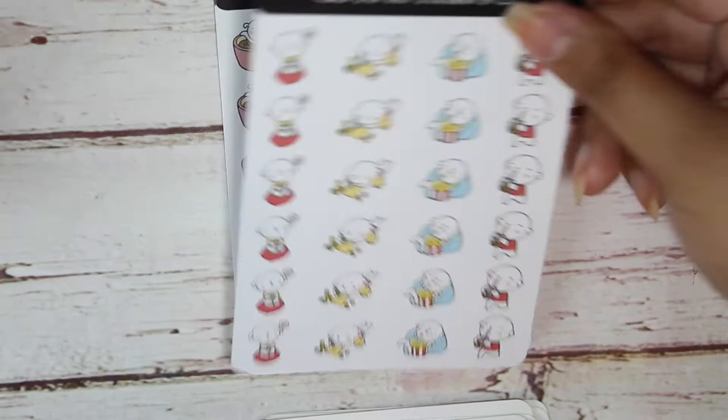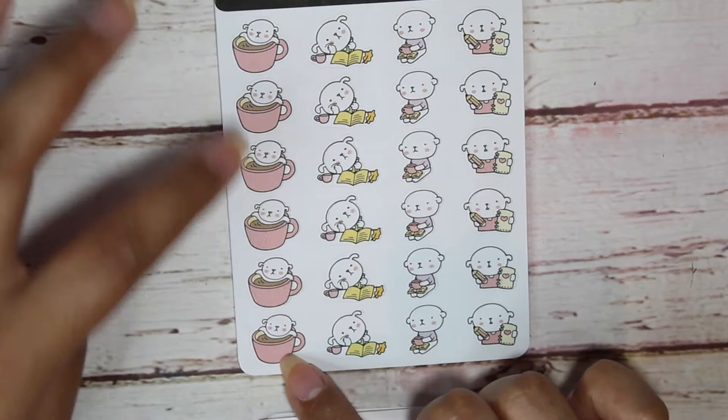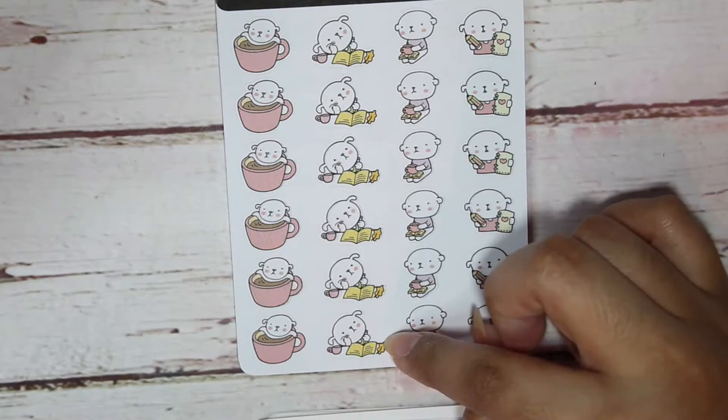So there's that one. And then I literally picked up this sheet solely for the Stewie inside of the coffee cup situation. I'm sure it's that one. This one's studying super late. This one's reading with his cup of coffee. And this one, I'm assuming, is getting ready to plan. So there's that one.